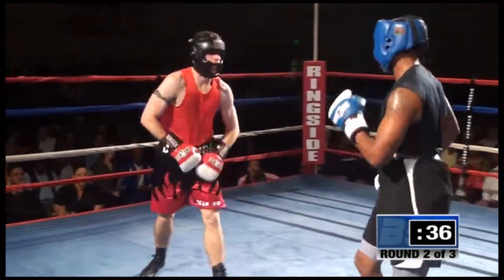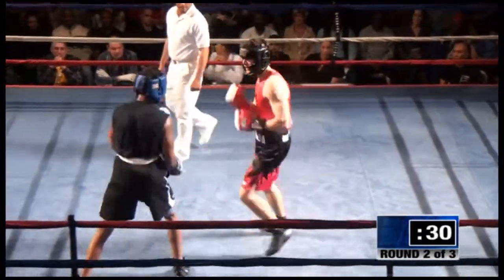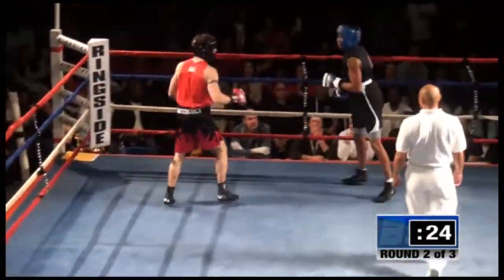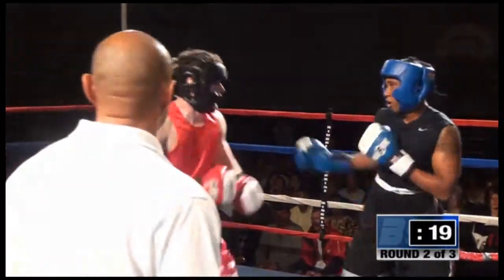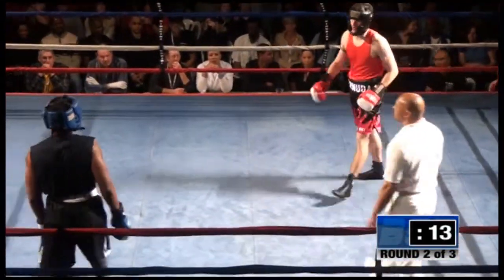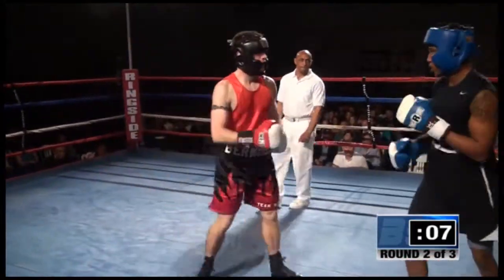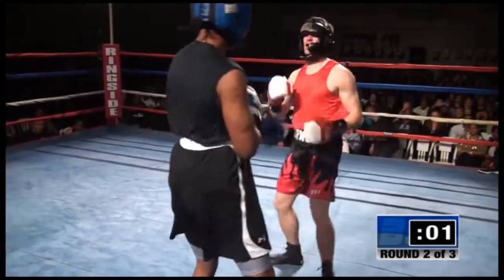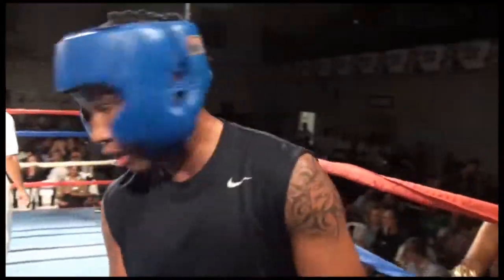Oh, that was a nice straight right back there from Chris. And again, and again. Perhaps making Chuck feel not quite as confident. Round 2 coming to a close, and the mouths are open. Yeah, both guys feeling the effects. Oh, that was a good jab by Chris. Yep, Chuck giving some respect back there.